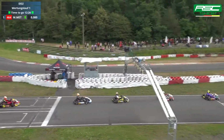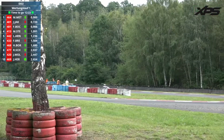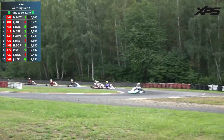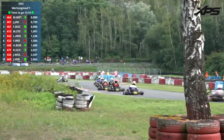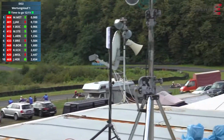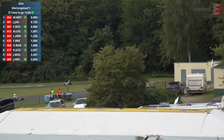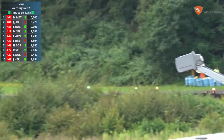Across the line to complete lap number 2. Mika Metz now has a 0.7 second advantage ahead of Yannick Jacobs. Fabian Bock rounds out the top 3 and has gone defensive on Marcel Stein going into turn 2. Into the left-hander at 3 they go. He's got Leon Arndt right up his back bumper as the 413. Florian Breidenbach, Hannes Border round out the top 7 ahead of Robert Schopian.